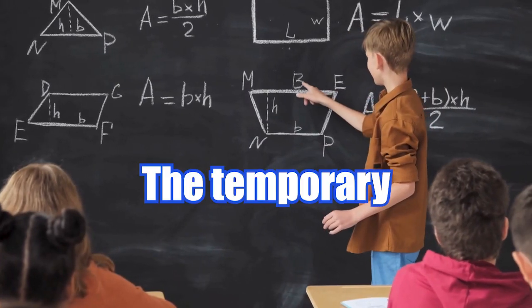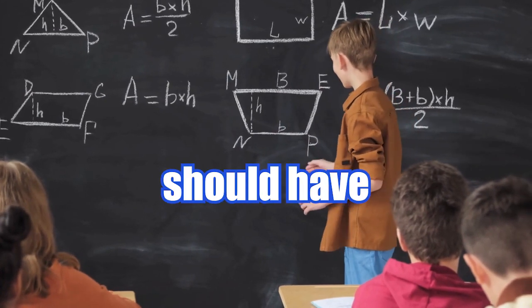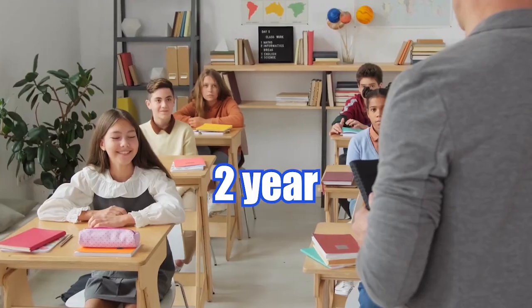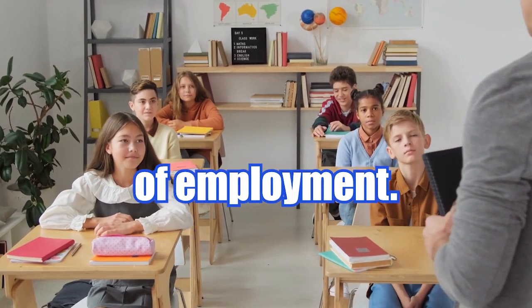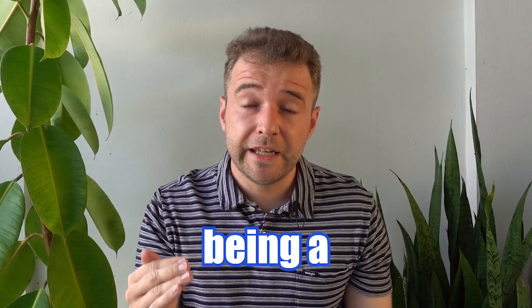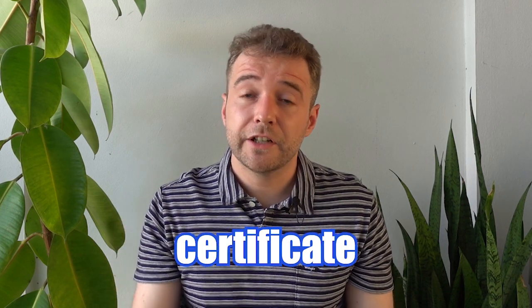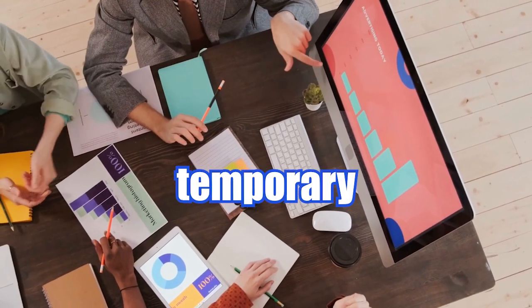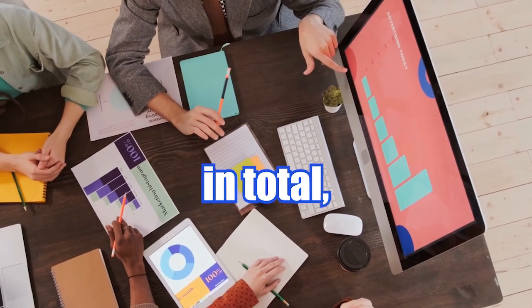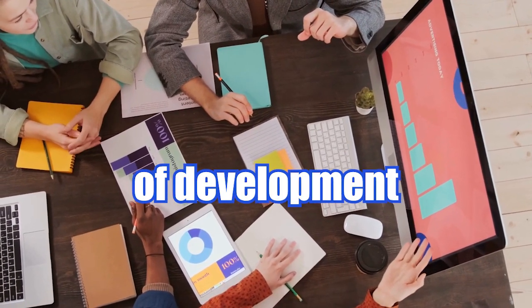As mentioned before, the temporary teaching license is for new teachers in Thailand, and your school should have no problems getting your initial 2-year temporary teaching license as long as you meet the requirements of employment. The bare minimum of those requirements being a university degree and a teaching certificate, such as a TEFL certificate. Remember, you can apply for a 2-year temporary teaching license 3 times in total, but after your first, you may be required to show proof of development.